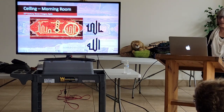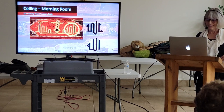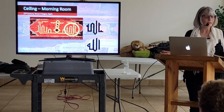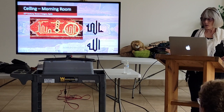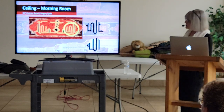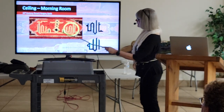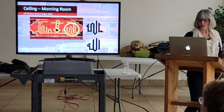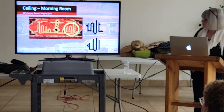Okay. So here's a closer look. It's Spanish Moorish. It's a design that's meant to look like Arabic. So here's a closer look at what people perceive to be the Arabic right there, that little section. So never mind all that, it's just that little section. And then the actual word for God at the bottom.